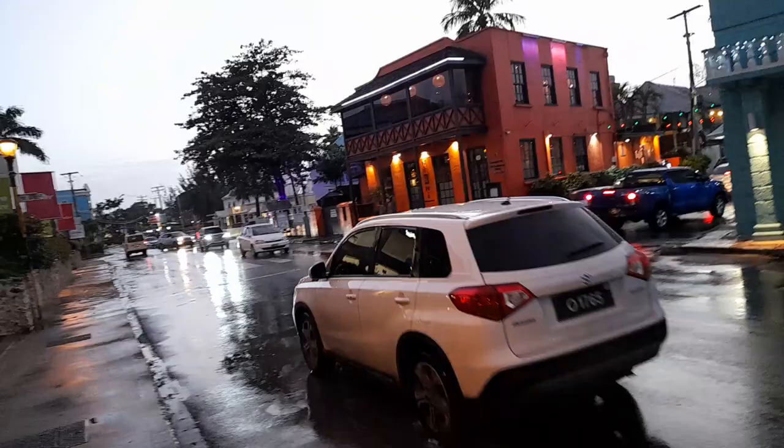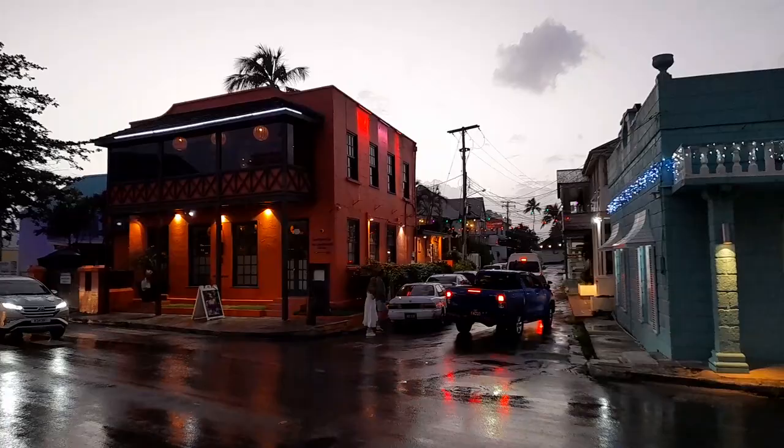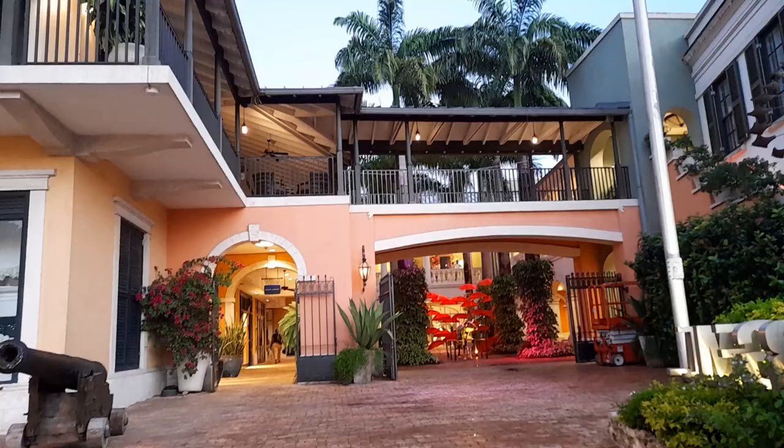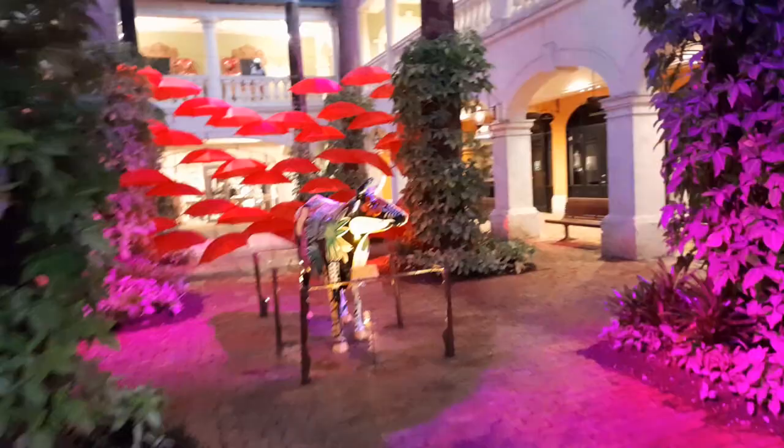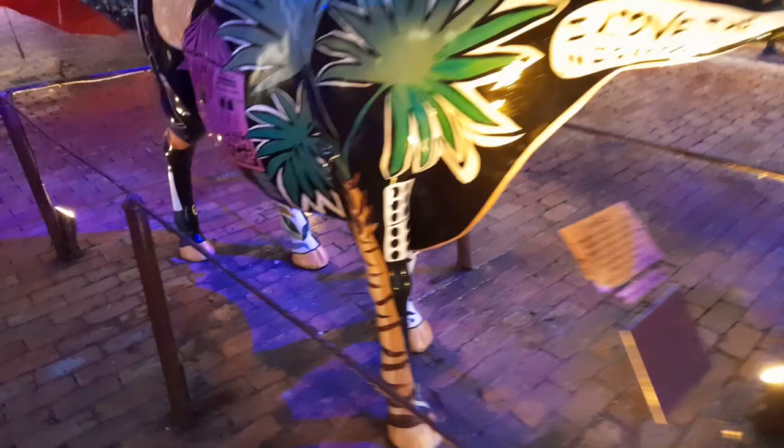And this is 2nd Street, Holetown, where you will find a number of nightclubs and entertainment centers. And this is Lime Grove Lifestyle Center here. I will go and show you guys a part of Lime Grove. These are the cannons here. This is the balcony where you can look down. This is Lime Grove Lifestyle Center here. Popular for nightlife. Let me go up here.